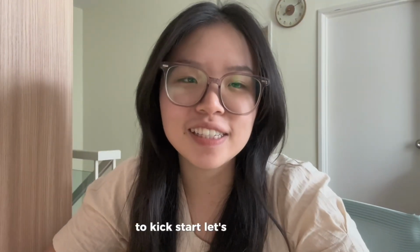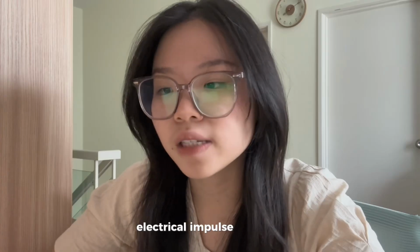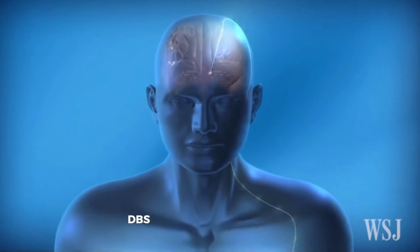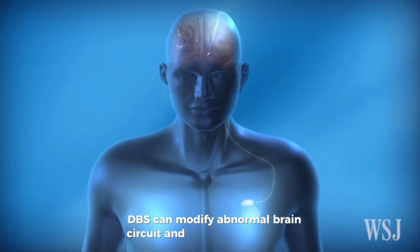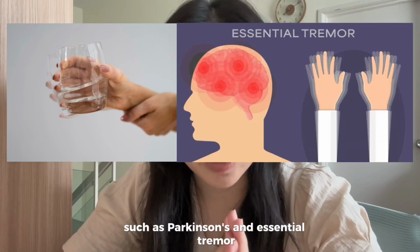To kickstart, let's have a brief introduction. A deep brain stimulator, or DBS, is a medical technology that helps individuals with various neurological disorders. By delivering controlled electrical impulses directly to targeted brain regions, DBS can modify abnormal brain circuits and improve symptoms of diseases such as Parkinson's and essential tremor.